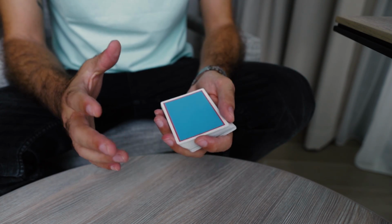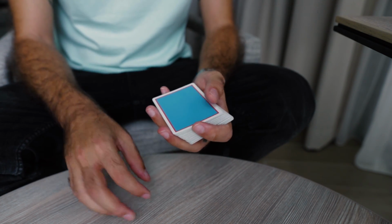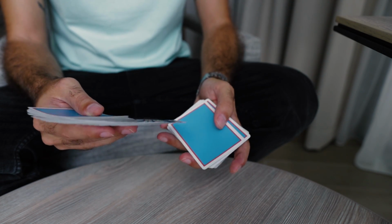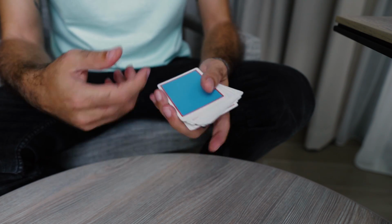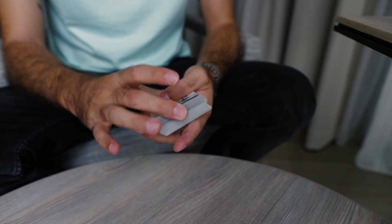Okay, so what do we need to know to put this whole routine together? Well, there's a few things. The first thing that you want to know is to force a card, because that's obviously very important, and it comes in handy when you give out the deck to be shuffled and then you take it back to take out the cards in the mind reading selection process.